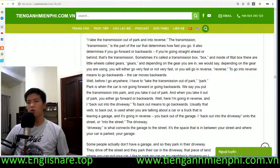The car moves backward. Well, before I go anywhere, I have to take the transmission out of park. Park is when the car is not going forward or going backward. We say you push the transmission into park and you take it out of park. And when you take it out of park, you either go forward or backward. Well, here I'm going to reverse and I back out of the driveway.